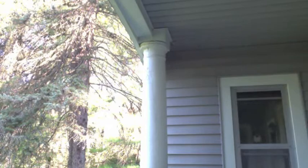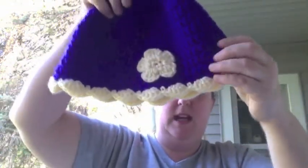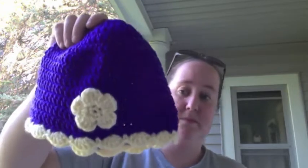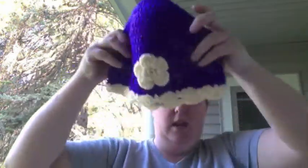Next, I have some crocheted hats to show you. All of these are for special orders. So yeah, let's get into it. First, I have just my basic flower beanie. Not a big fan of this hat, but these are the colors that they chose. I would not have picked cream with purple, purple, purple. So, hat came out great, not a fan of the colors.